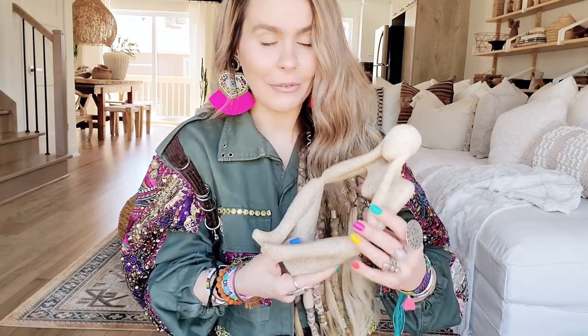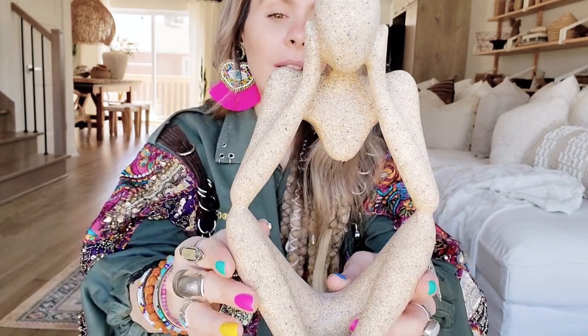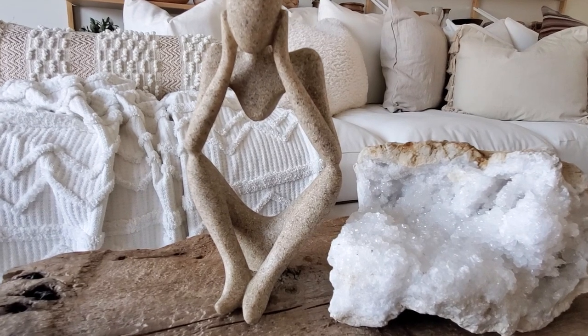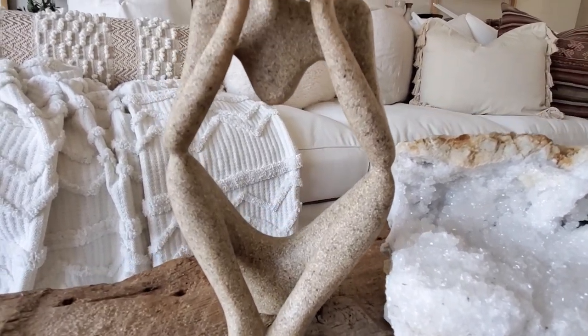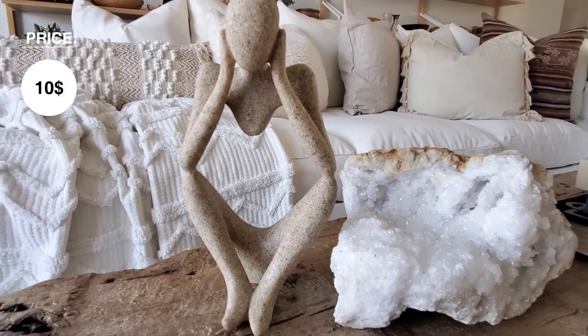Moving on to my second piece. Here again, it's one of those pieces that you're either gonna love or hate, but I just fell in love with it. I thought it was very unique and different, and it is this beautiful statue. And it sort of looks like sand on it, the detail. I just thought it was so special. I think it would look perfect on a shelf. I love the color. This was another piece that I thought was very unique and really cool, and I'm so glad I got it. I ended up paying $10 for this as well.